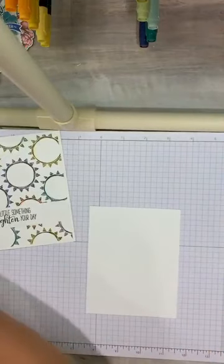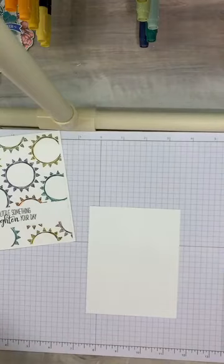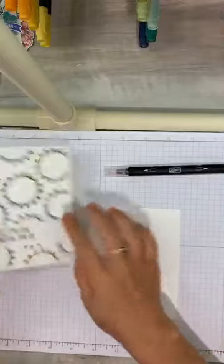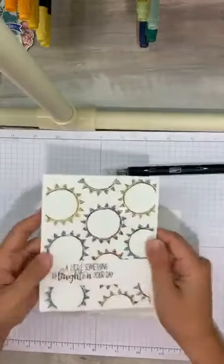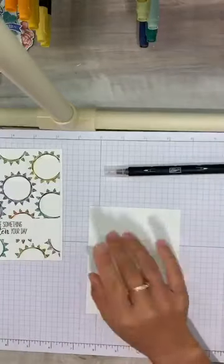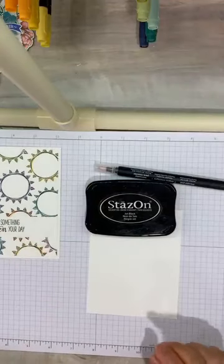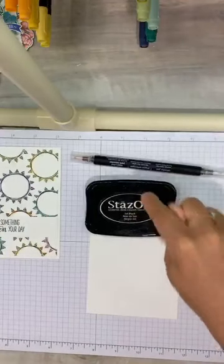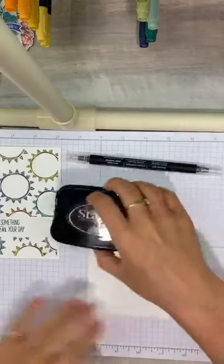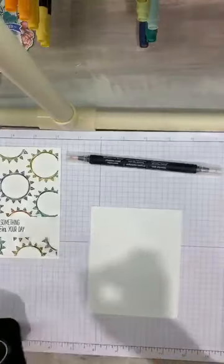And with some, we are going to use the blender pen right here just to add a little more color and depth. It's already pretty like that, just saying. You can use your coloring pencils. We're going to use StazOn because we are going to use that blender pen. You don't want to use Memento with the blender pen because it will leak. So, no, what's the word?